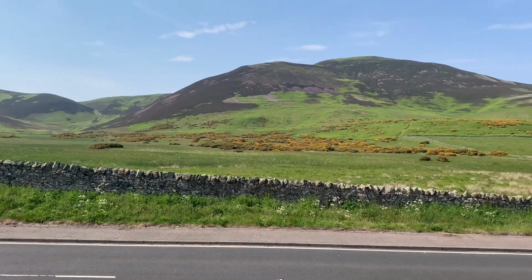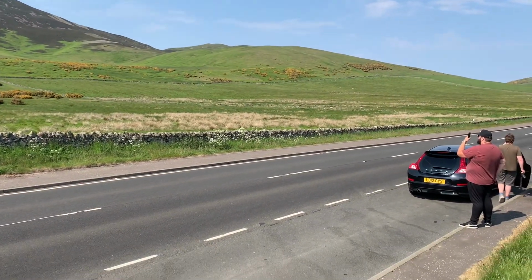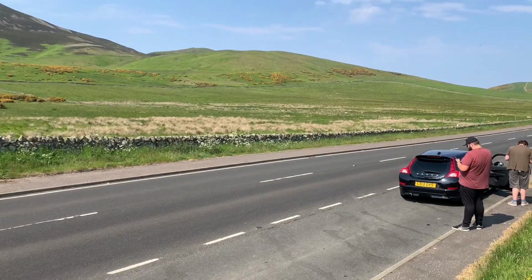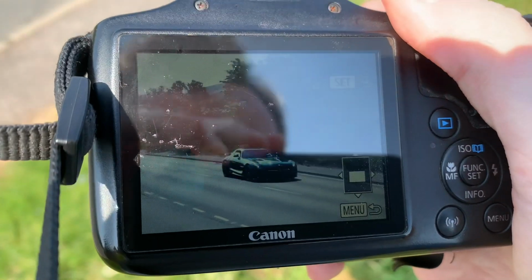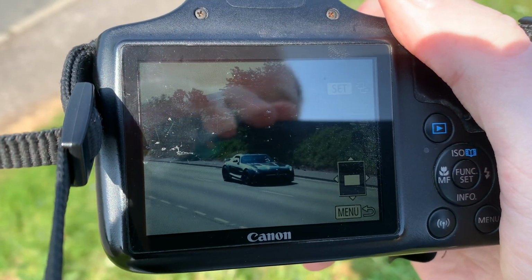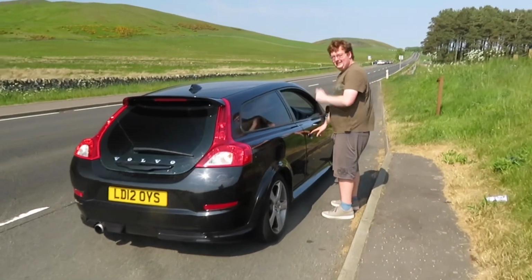Me and the guys have stood here admiring the beautiful Scottish views, and then something completely spontaneous, epic and random just occurred. We're stood here admiring the views, and then this Mercedes SLS Black Series just randomly flies past us. What are the chances of that happening? Sightseeing is over, onwards to our destination.